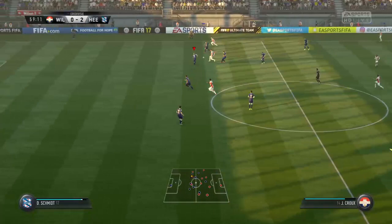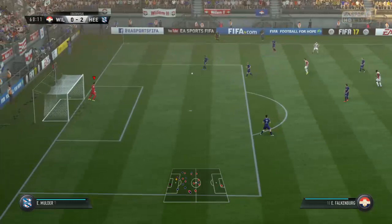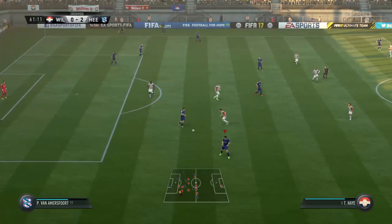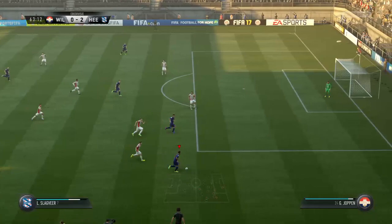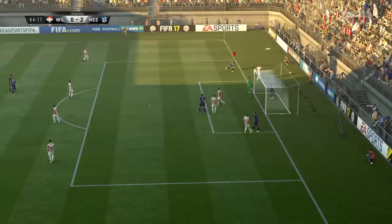They spread it out wide here. Chance to get some width into this attack. And it's been an hour of very good football here. We've still got 30 more minutes to go, and I'm sure we're going to enjoy that as well. A lot of defenders between them and the goal, but they've still got the ball. Defender to it first. And the decision is a corner here.